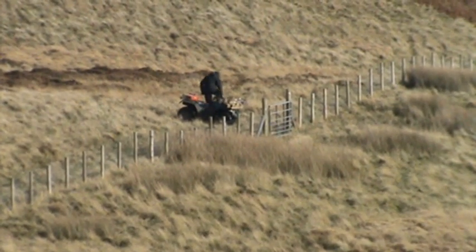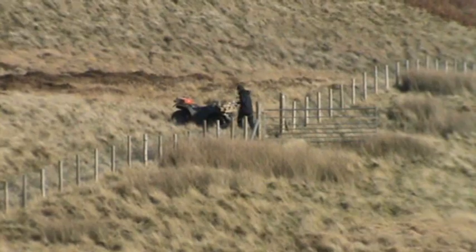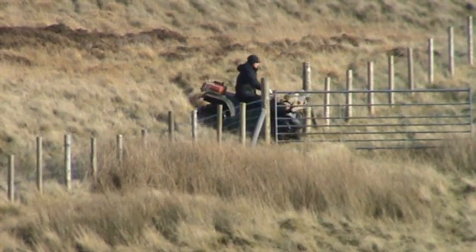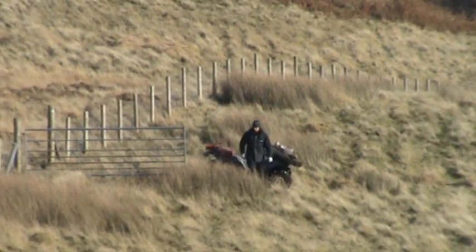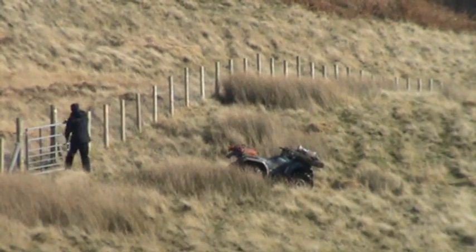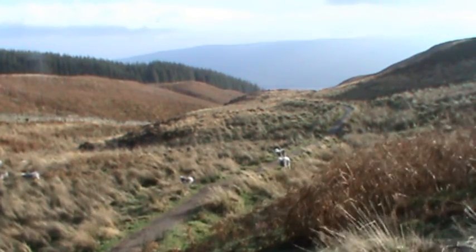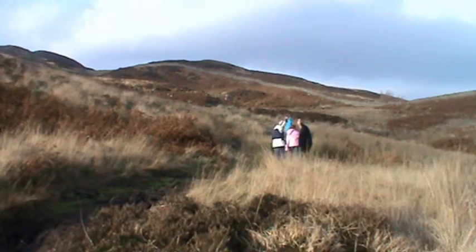And here we've got a farmer going to tend his stock. Just going through the gate now. And he's heading off towards the conifers. We're just following the path, the National Trust path, heading our way down towards the lake, going slightly downhill. And these are the only people that we've seen on the way round, but we've had a good natter with them and we hope to see them again.